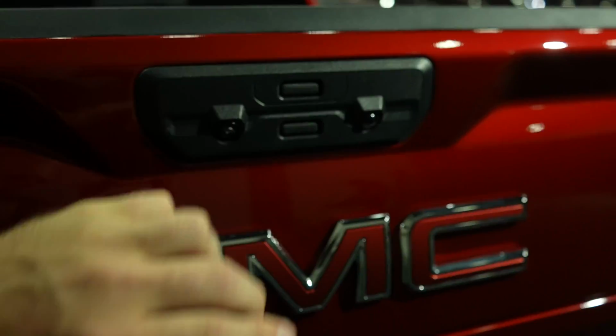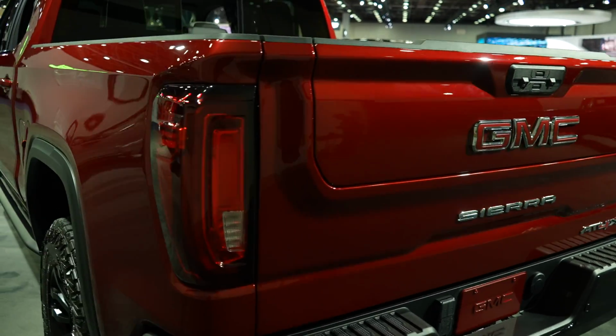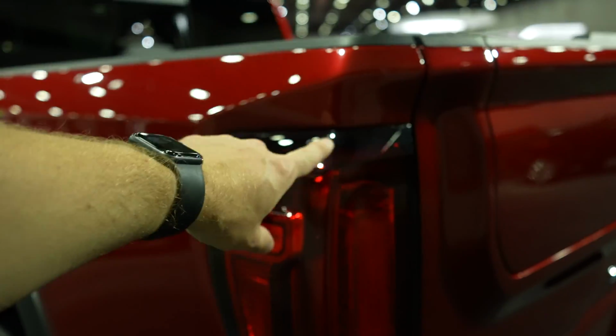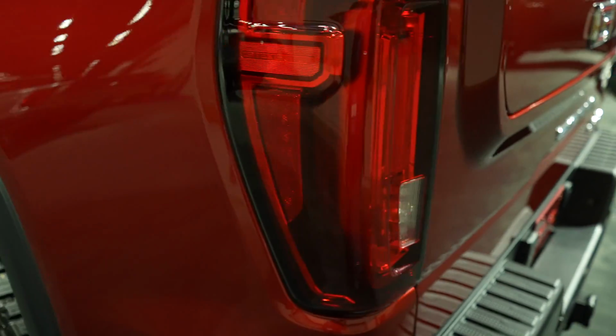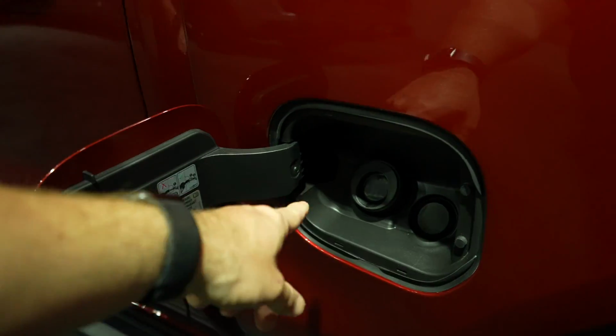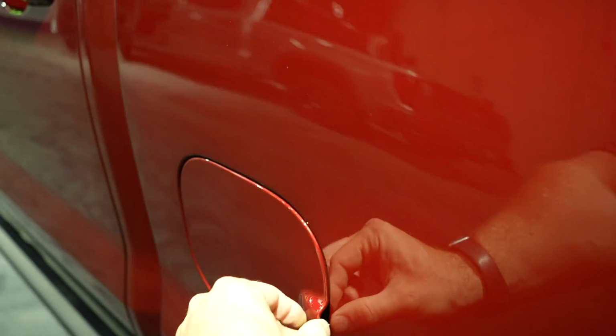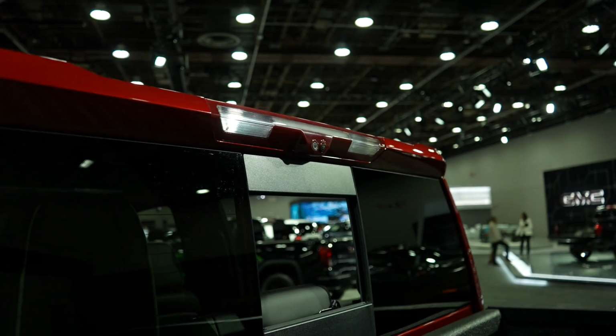This guy does have the Pro tailgate. I'll go over that a little bit later when we take a look at the bed. LED accent tail lights with incandescent bulbs. Right here, we've got the capless fuel fill port. Third brake light with cargo camera as well as your rear view mirror camera.